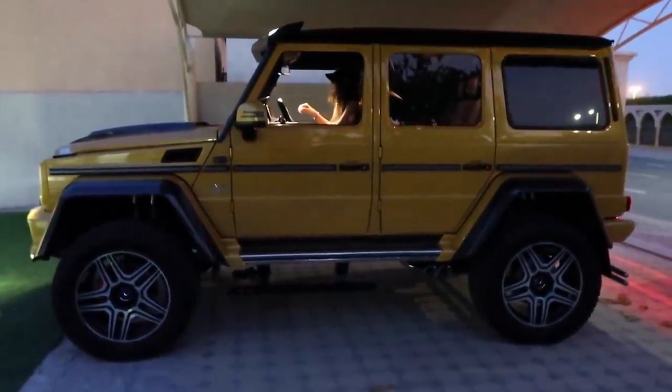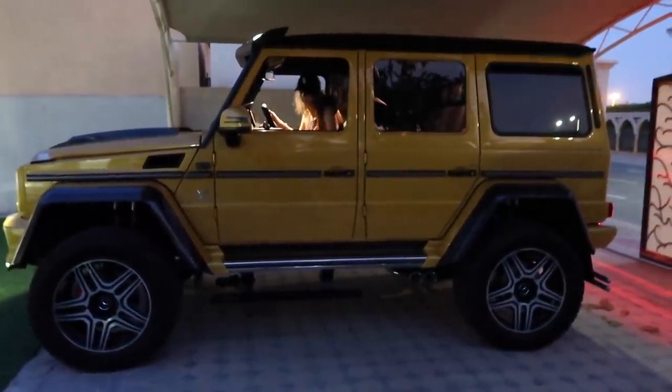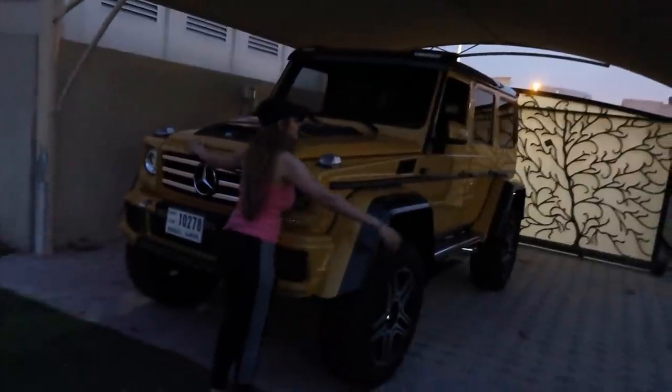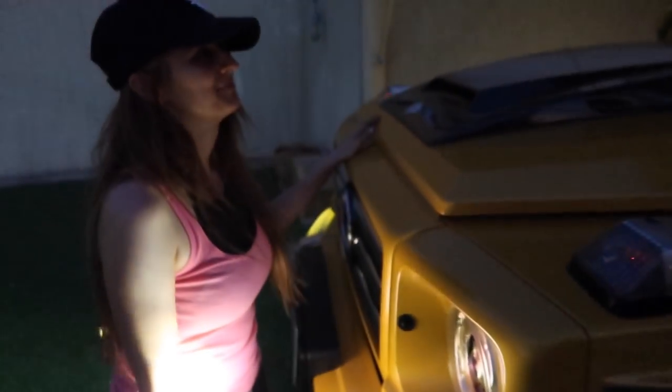If I do end up making this purchase, I just want you guys to know it's only for YouTube, okay? Anyways, there you go, boys. That's been my mini review of this bad boy. Hopefully you guys like this car as much as we do, because it's a beast. It's actually a beast. I don't need a date when I got this.